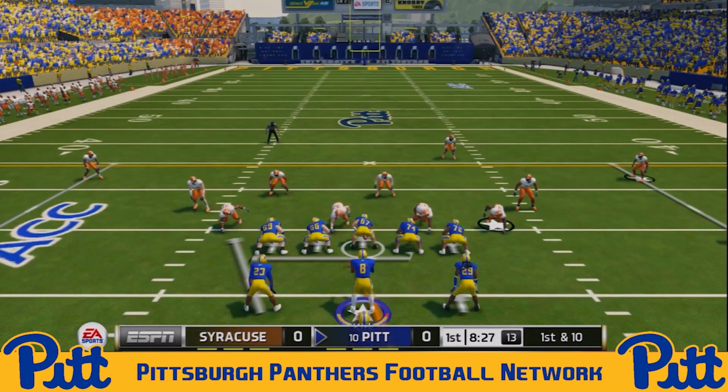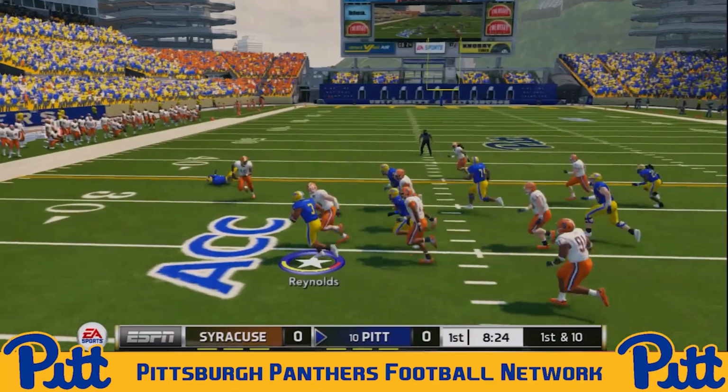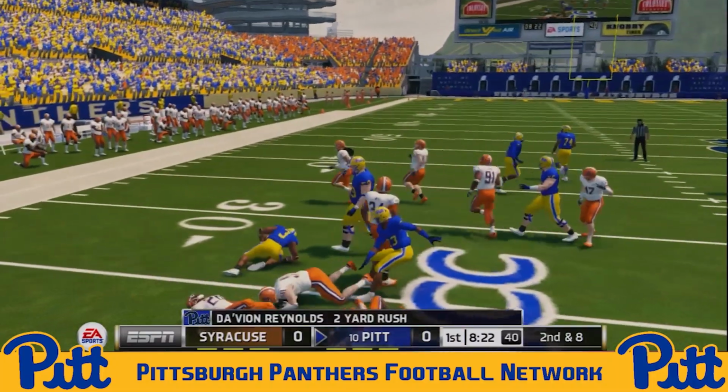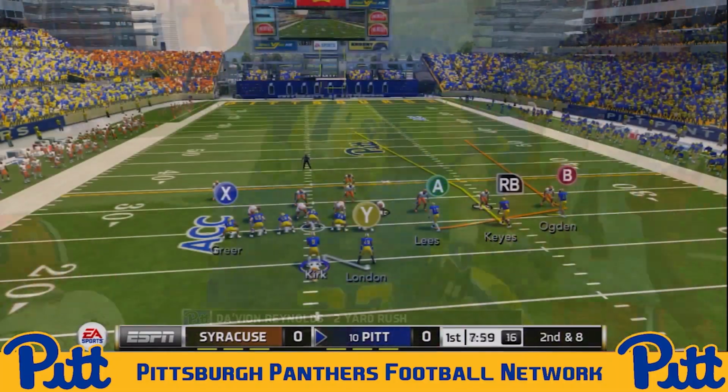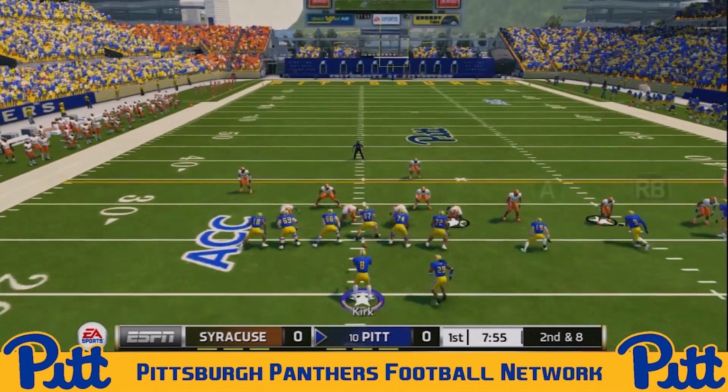So the Panthers, led out by freshman quarterback C.J. Kirk, will get things underway. They come out in a full house formation, 3 halfbacks in the backfield. We know what kind of stable of halfbacks they have, and it's Davion Reynolds taking the handoff for a short gain on first down.